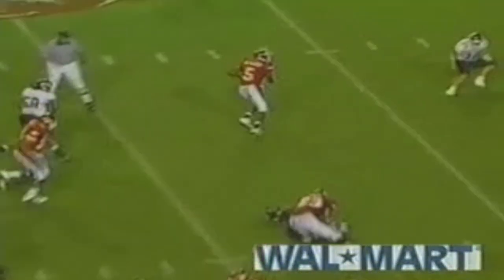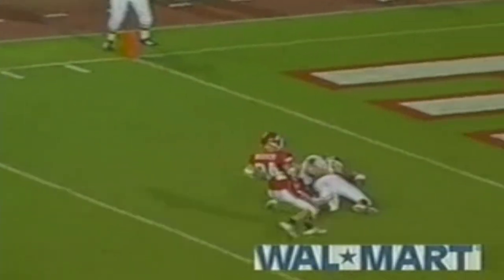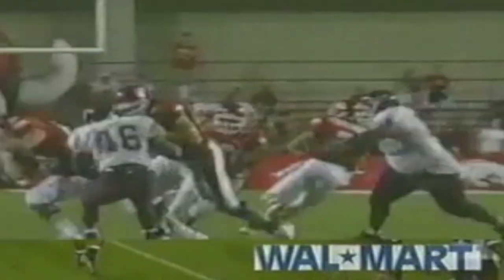But this is what he has. He has breakaway speed, and you just see him, all the legs are moving and churning. I tell you, it's excellent. Boy, it's good. It's a good job running with his arm.